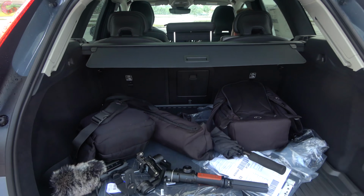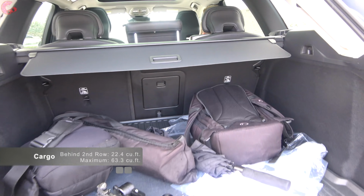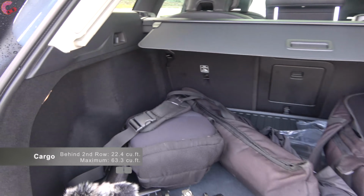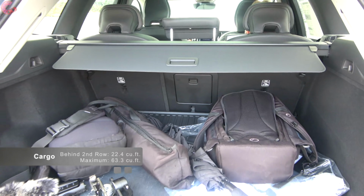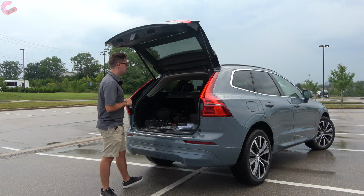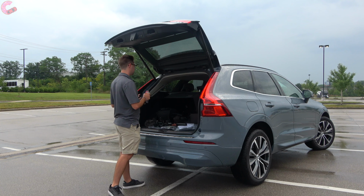Now, as far as your spaces back here, we have 22 cubic feet behind the second row seats. If we fold them to get the maximum, that's going to go all the way up to 63 cubic feet of space, which does once again place this on the very large end of the segment that bests the Audi Q5, the Mercedes-Benz GLC. So you're certainly going to appreciate the space that this XC60 has on board.